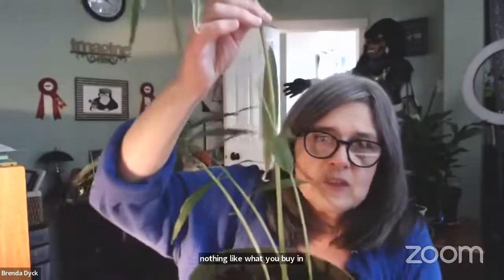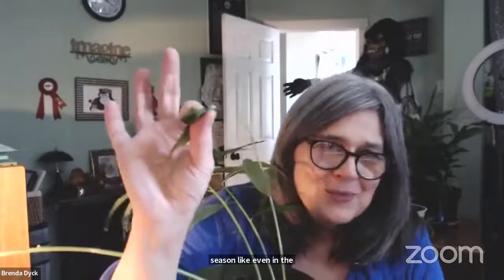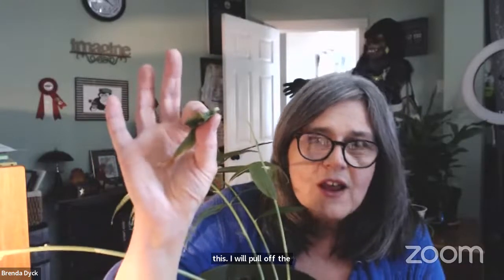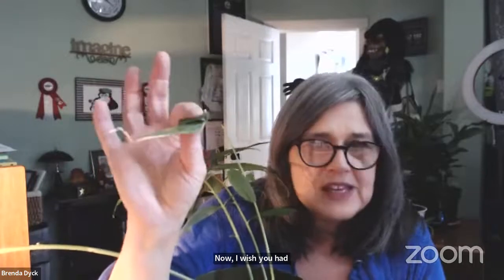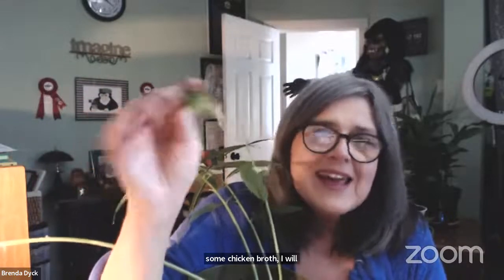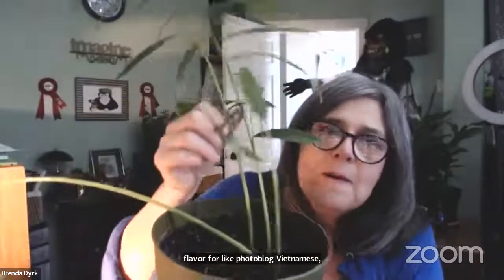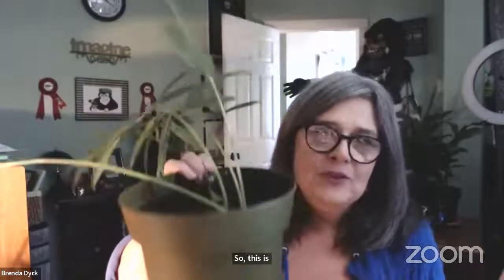It's amazing. And during the growing season, even in the winter when it's like this, I will pull off the leaves. Now, I wish you had smell-o-vision, but it smells exactly like ginger. So if I'm making some chicken broth, I will throw a couple of these in, and it gives it that pho flavor, Vietnamese cooking. It's amazing. So this is so easy to grow, and it looks very tropical.